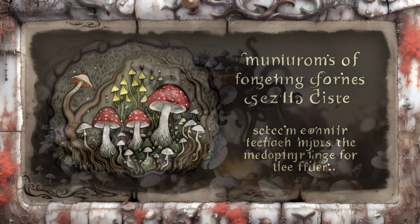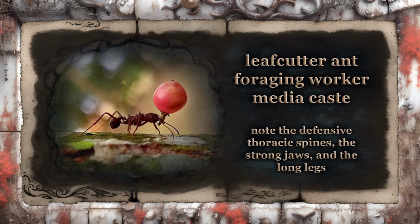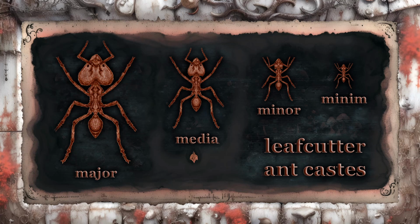The next caste are sometimes known as the media. These are of intermediate size. Their heads and jaw muscles are still well developed, but not quite to the absurd degree of the majors. Ants in this caste work as foragers, going out to collect vegetation for the colony. Within the nest, most of the basic maintenance tasks are handled by a smaller caste known as the minors. This caste also helps to process the leaf fragments the media bring into the nest. The fragments are cut into smaller pieces, chewed to some degree, and eventually inserted into the fungal gardens.